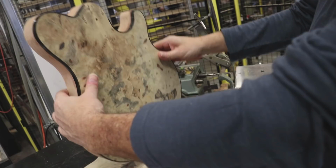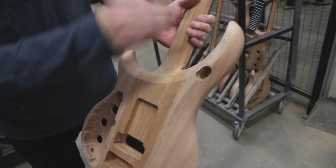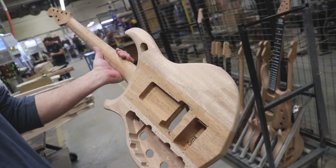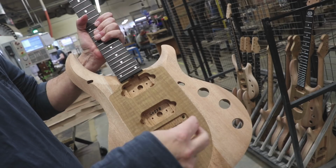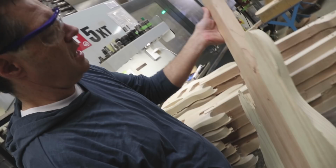Vaulted maple top right here. This is a maple shield. So neck group. Honduran mahogany here. See how different that mahogany is from the African? Yeah. And then you have the maple shield to give it that brightness right around the pickup ring. Tremolo. Rosewood. So it's a through neck, mahogany neck, through neck to body, and then it's got maple wings on it.